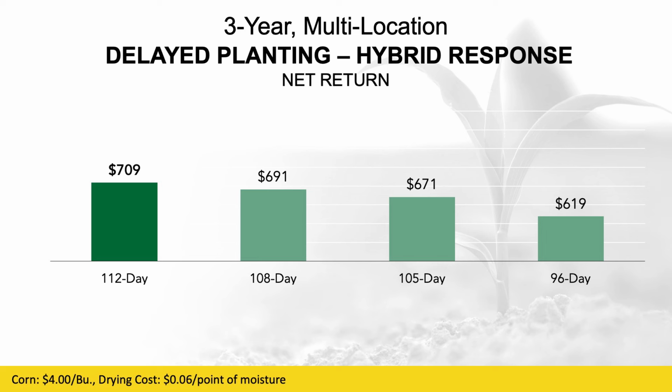And even when you factor in the additional moisture and the additional drying charges, the fuller season corn at 112 day was still the most profitable hybrid to grow. And so if you can handle wet corn bushels in the fall, sticking with your plan of full season corn can be the smart way to go.